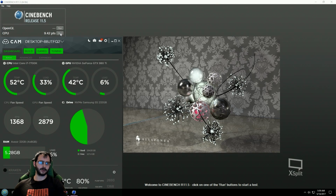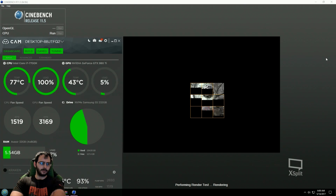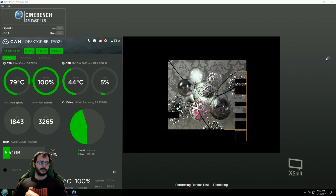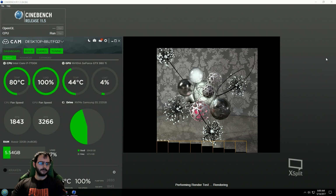Let's just straight up run it again. You can see my score wasn't too bad there, 9.4. Even clocked down, so far, not too much of a temp difference between the 4.8 and the 4.9. Yeah, not much difference there. It's kind of one of those things, you might as well take the 4.9.